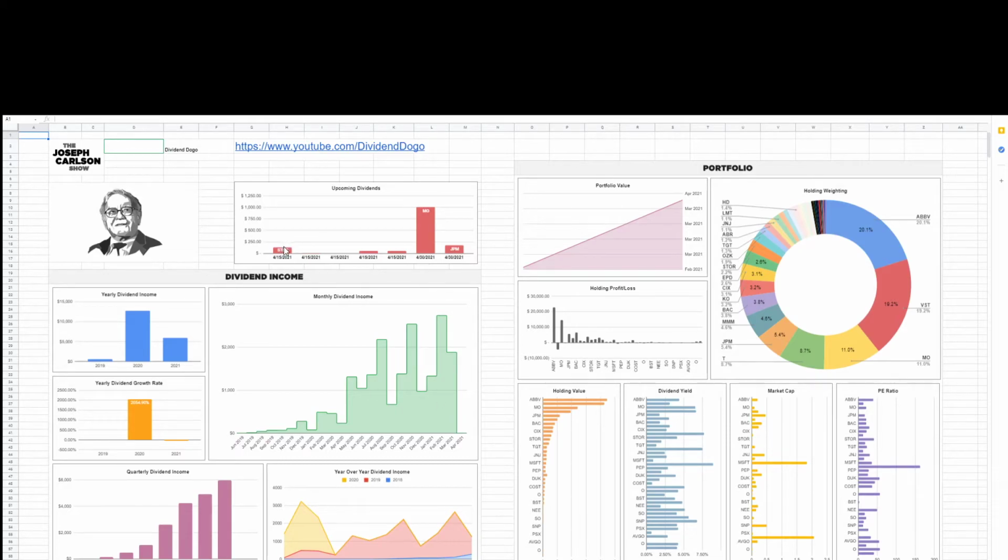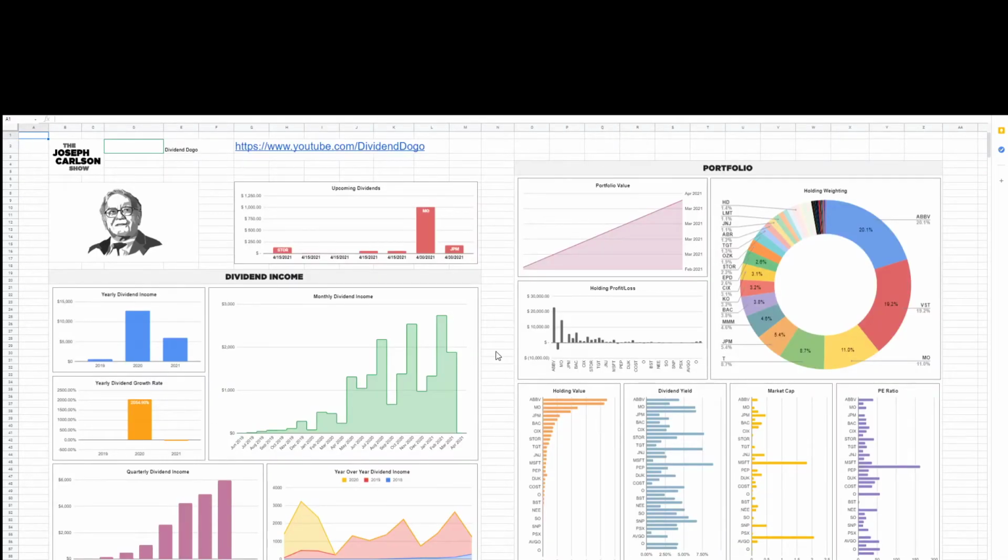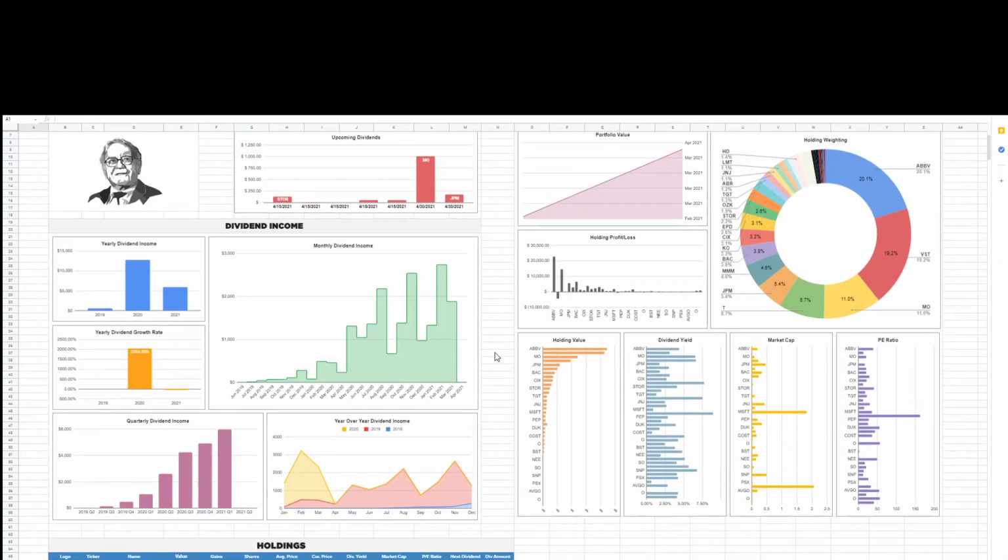But you can see the upcoming dividends I've got. Store is going to pay me out. I've forgotten what the two on the 15th payments these are. Then we've got MO and JPM coming in at the end of the month. Let's go look here. It's O and STAG and Store. Those are the ones that are coming in this month that I've still got to collect here for April.